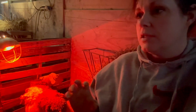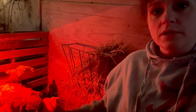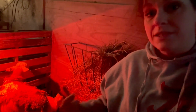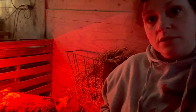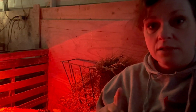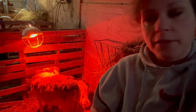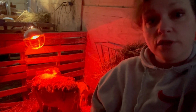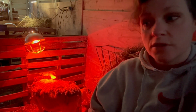So after we get them in a stall, I usually check mom's milk to make sure milk is coming out of the teat as it should, because sometimes it won't. We had that issue with May, which I have not done a video on yet, and I will. So we get them in a stall, make sure mom's milk is coming out, observe the lamb and mom for just a little bit, make sure the lamb is getting up and moving as it should.